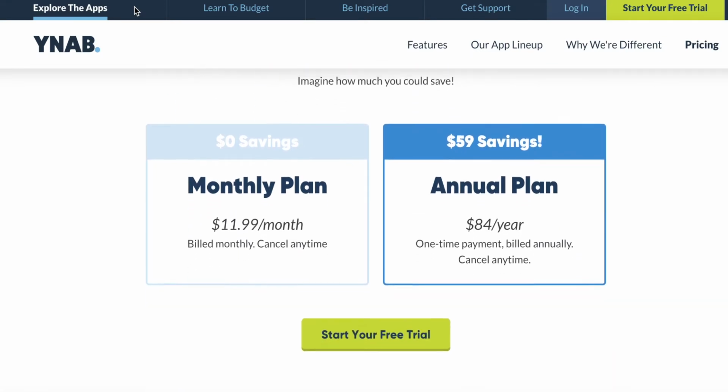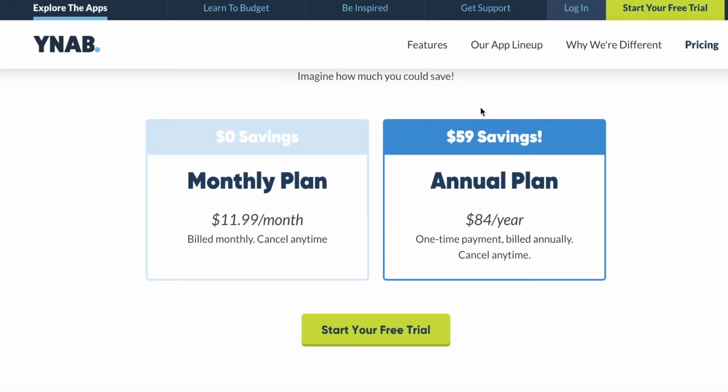You do get a 34-day free trial, but after that, you do have to pay either $89 for the year or $11.99 per month. Now, if you are a student, you can get 12 months for free as a student.